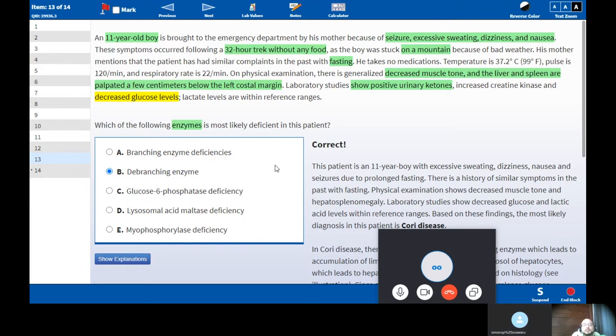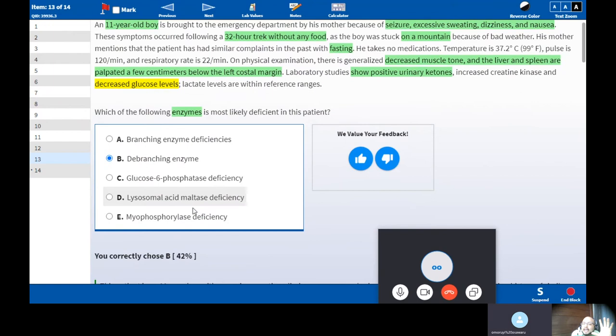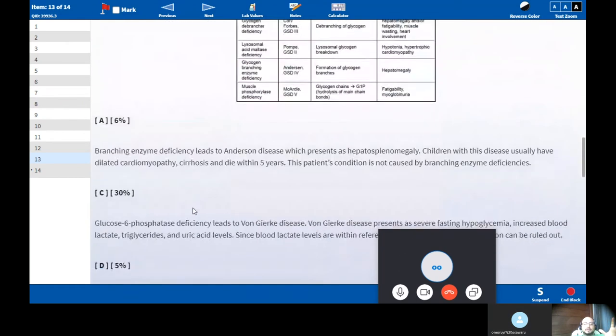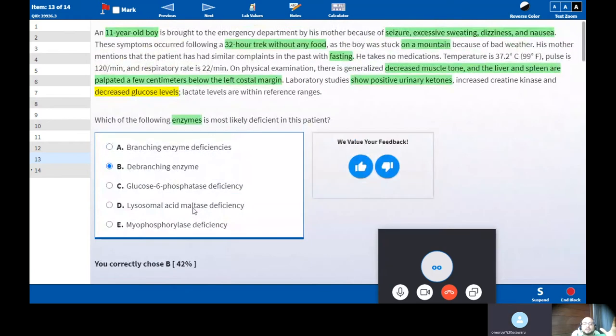Given, you can get seizures and sweating and all that. Okay, I get it, but it's not as severe. I'm curious to see how many people got it right. 40. That's what I thought, because of the way that they worded this question. I bet many people went with von Gierke, G6PD 30%. Anyways, it was worded a little oddly.